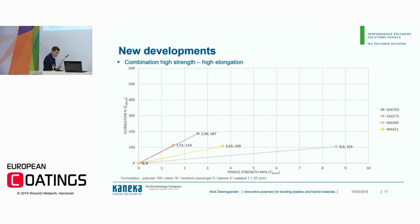I listed here the tensile strength in megapascal against the elongation of what we call typical MS polymer products. The first two here are what we call high strength MS polymer, so not acrylic modified. These two are the low viscous acrylic modified types, and this one is a very high viscous type, MA 490, which exhibits clearly the highest tensile strength, but the elongation is still undesirable.